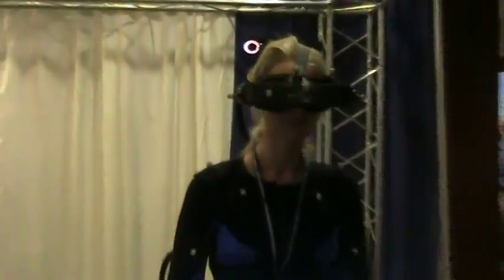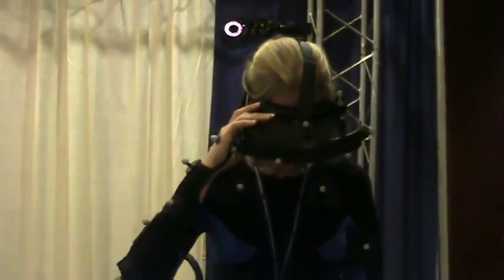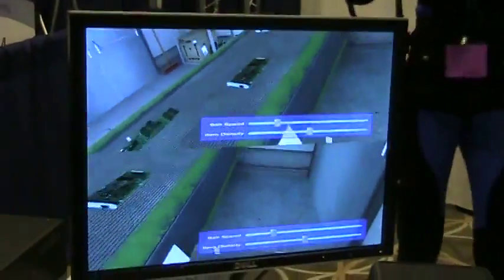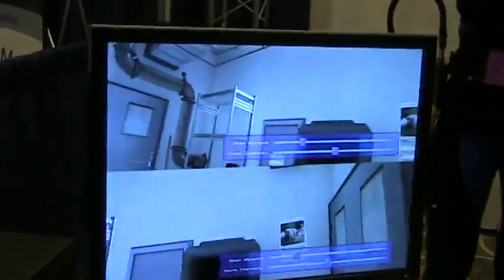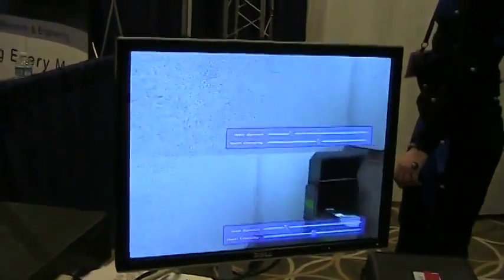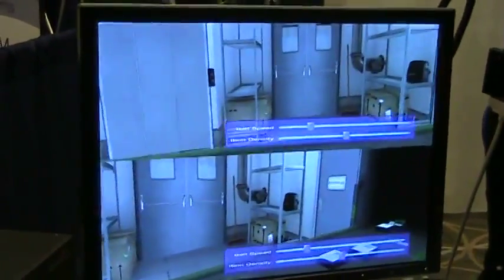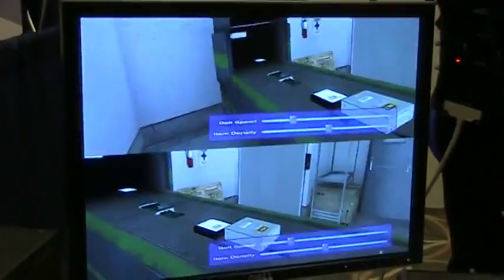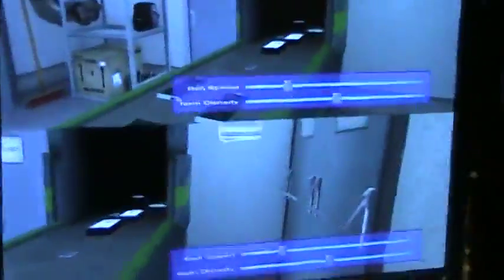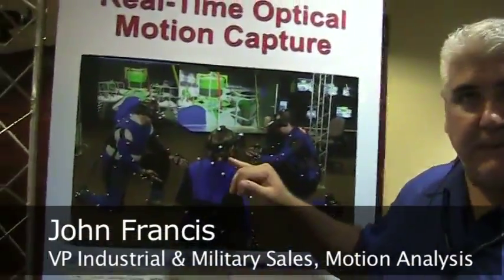Well, she's wearing what we call a head-mounted display. It's basically to immerse her in a virtual environment where we can basically load up virtual worlds and have her interacting. Now we're looking at a split screen here because she has a stereoscopic view. So the top screen is her left eye and the bottom screen is what she's seeing with her right eye. When they come together in the HMD, it gives her a stereoscopic effect, so she has some depth of field recognition.